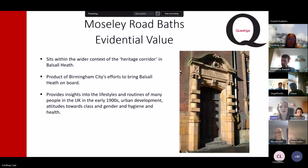And then in terms of the significance categories, for evidential value, because it sits within the wider context of this heritage corridor, it has quite a high level of evidential value. The building was built by the City of Birmingham Corporation back in the early 1900s, and was given to the people of Balsall Heath to try and get them to join the City of Birmingham. So it provides insights into the political landscape at the time, but also the routines and the general life of people in the UK and Birmingham at the turn of the century.